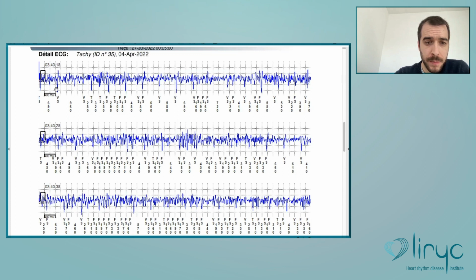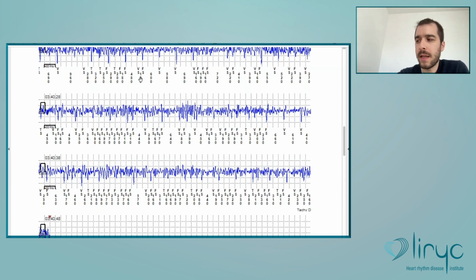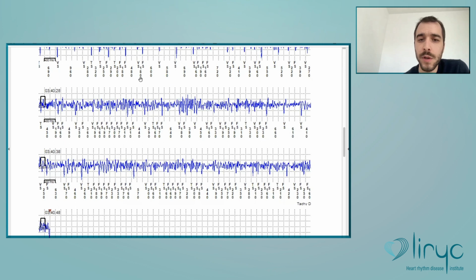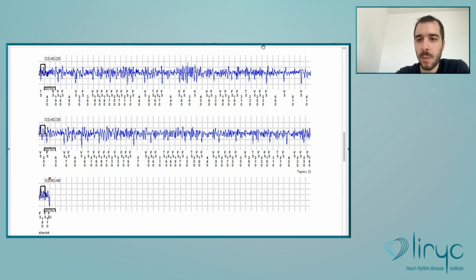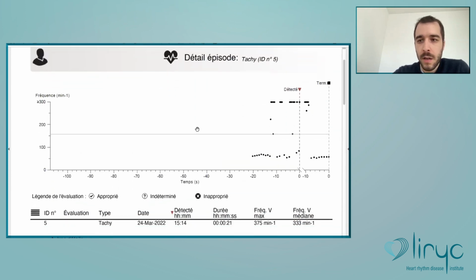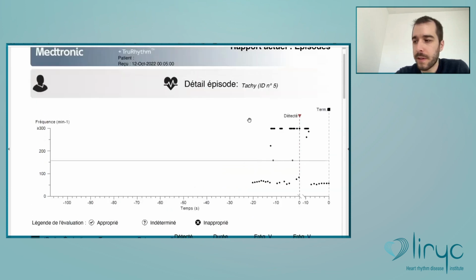So here you can see the patient's QRS marching through the saturation of the baseline with, well, this is not artifacts, but these are myopotentials, and they were probably related to a pocket that was a bit too large. We've seen that quite frequently with the older generation when they didn't have the insertion tool and the pocket was done manually. So this was much more frequent on the older generations, but now with the development of the insertion tool, we don't see this quite often. So yeah, myopotentials.